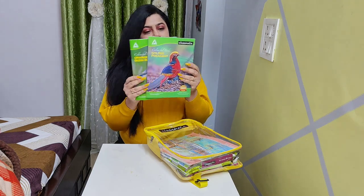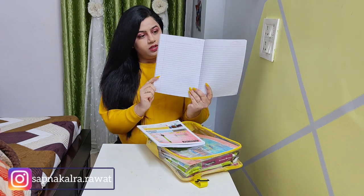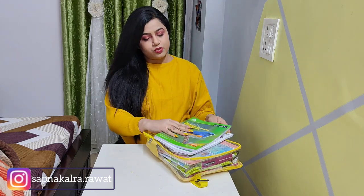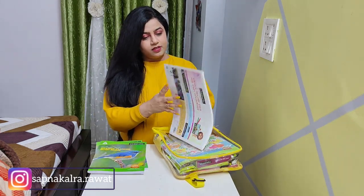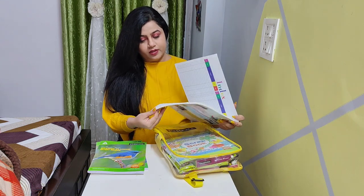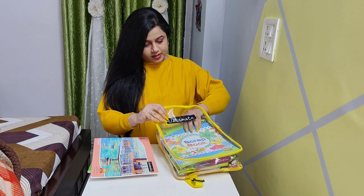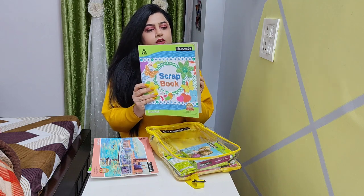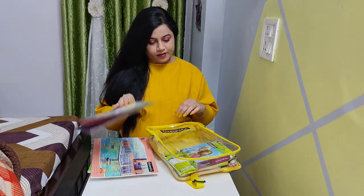These are the notebooks. This is the two-line ruled notebook of Classmate. And these are the two ruled notebooks they have given. Another product they have given is the drawing book. They have given two drawing books here. Next product is the scrapbook. It comes with different colored sheets in this.